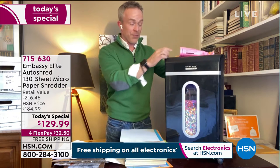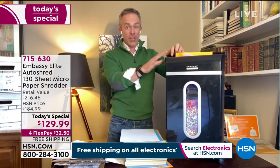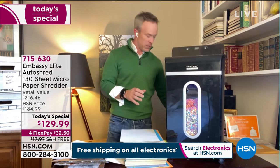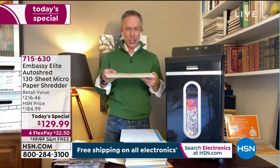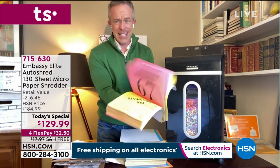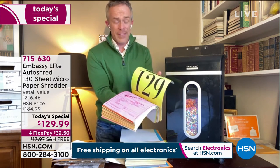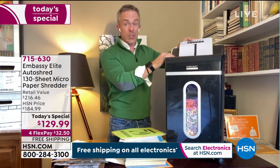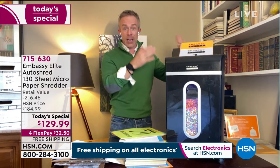10 sheet capacity in the front, but then if that's not powerful enough because you put it off, this door will open up and that allows me to, wait a second, I have this huge stack of 130 pages. And maybe it's just 40 pages, maybe it's 60, 90 pages. I can take all of it or half of it, load it up, and yes, walk away, because this continuous auto shredder will just keep going and going.